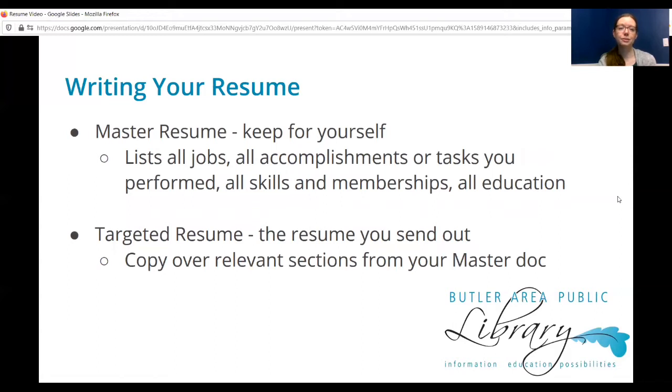So when you're writing your resume, it's worth it to put a little extra work in first to create a master resume for yourself. Now, this is not a document that you're going to email out, and it can be as long as you need it to be. And in your master resume, this is where you're going to list all the jobs and all the accomplishments or tasks that you performed at each one of those jobs, all of your skills, any memberships that you've had over time, and all of your education.